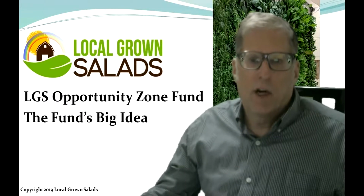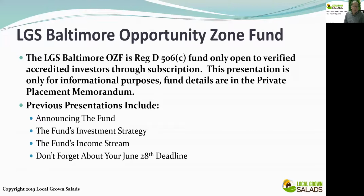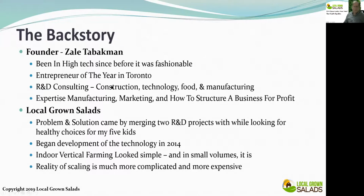So let's get started. The LGS Baltimore Opportunity Zone Fund is a Reg D 506C fund only open to verified accredited investors through subscription. The presentation is only for informational purposes. Fund details are in the private placement memorandum, and this is one of a series of presentations on the fund.